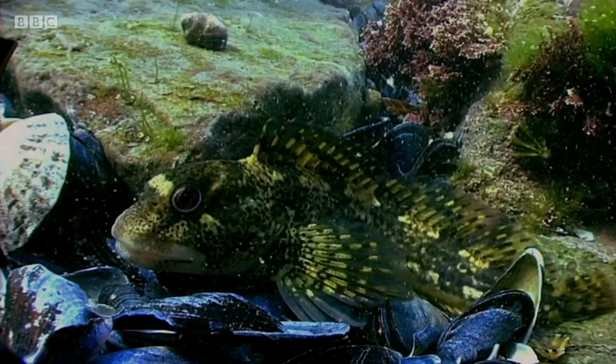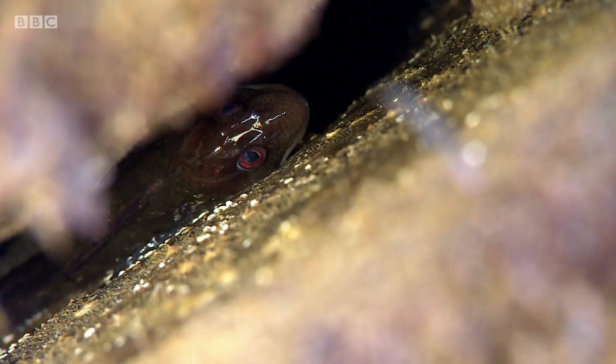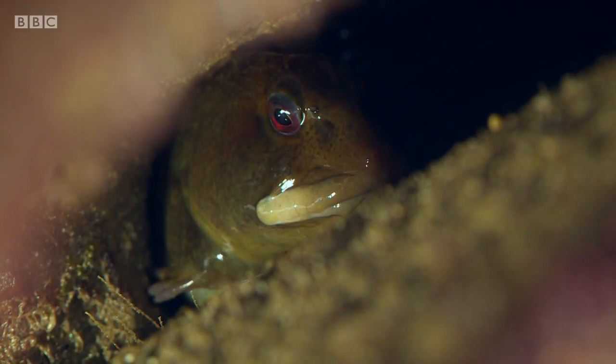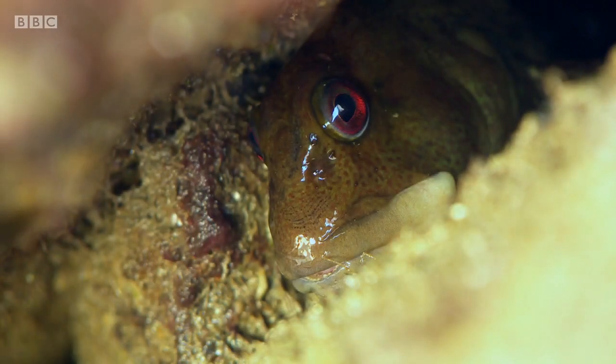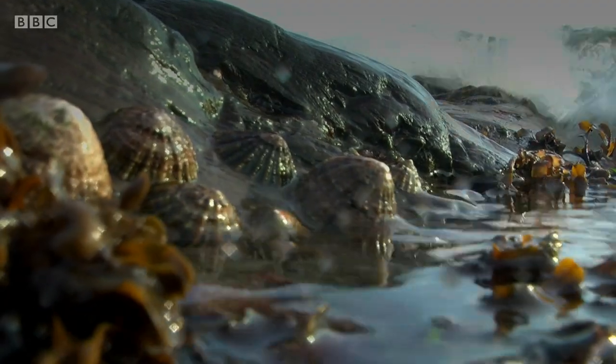By staying put when the tide retreats, the blenny does not leave its territory and does not have to compete for a new one every time the tide returns. And it also avoids larger predators it might encounter at sea. But they must return to their chosen rock crevice before the tide retreats. Timing it wrong could be fatal.